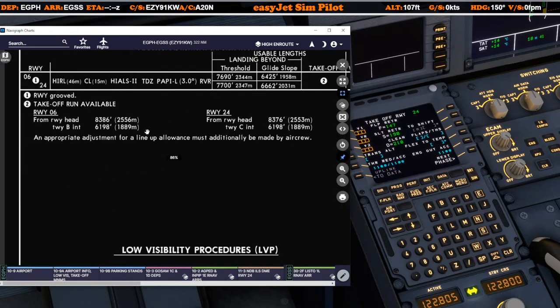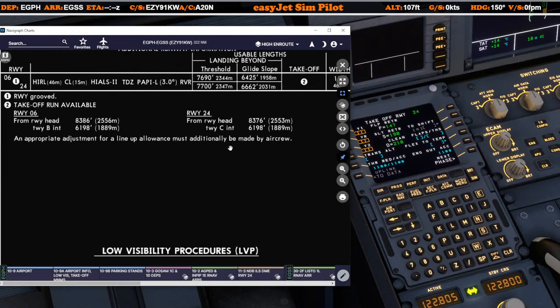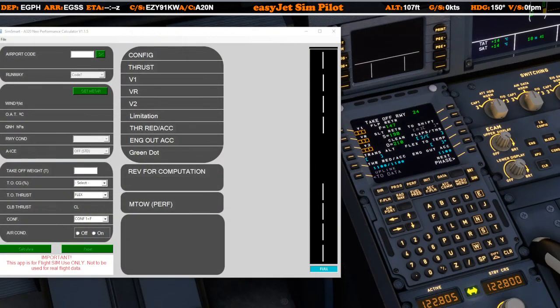So yeah, we could do intersection Charlie because we're not that heavy tonight. So that would mean a takeoff run of 189 meters instead of full length. So let's go ahead and try that out.